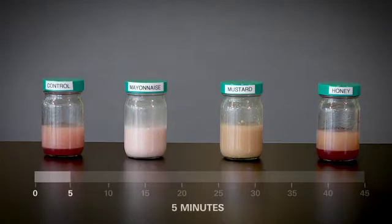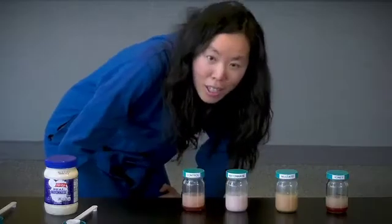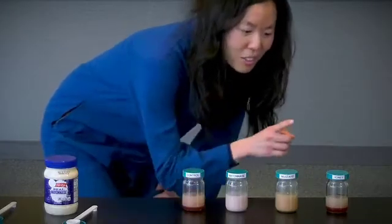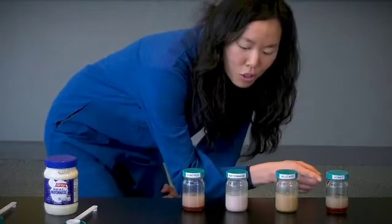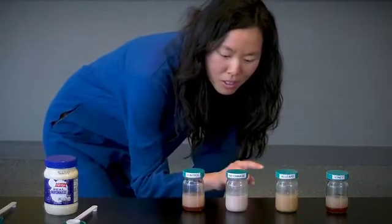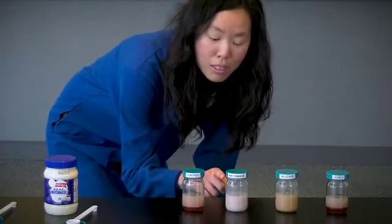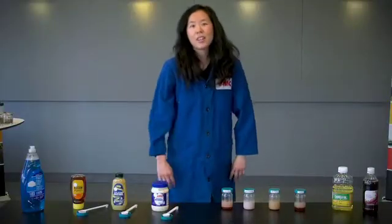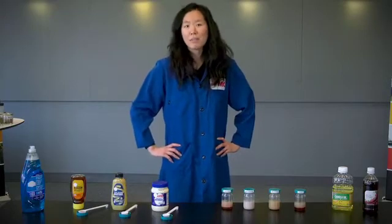Okay, so we're 5 minutes in, and let's take a look at our emulsions and see how they're doing. It looks like our control sample is already starting to separate along with the honey mixture, but it looks like the mustard and the mayonnaise are still pretty stable and not separated quite yet. So let's go ahead and wait for another 10 minutes and check back in again.